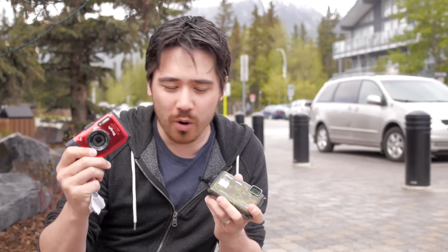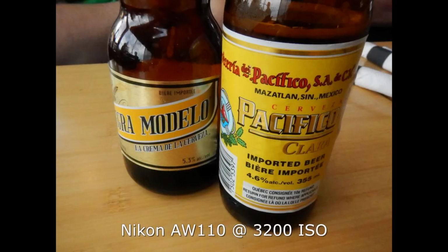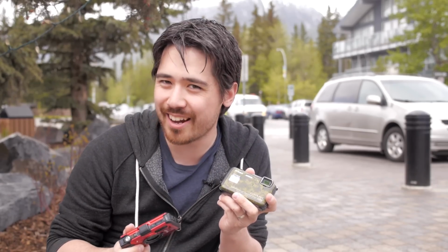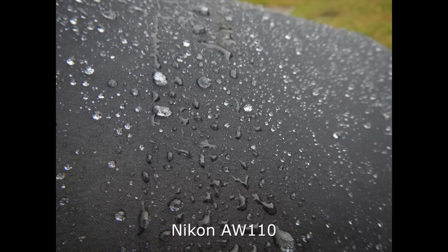But when it came to image quality, I still felt that the Nikon took sharper pictures, and I felt that its low light performance was better. Remember though, you do get an f2 lens here. That's a nice advantage. All in all though, this is going to be more affordable. The image quality is better.